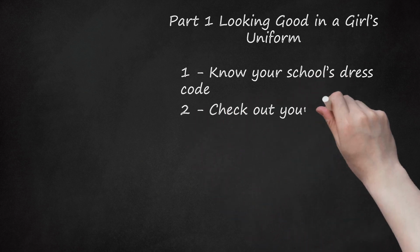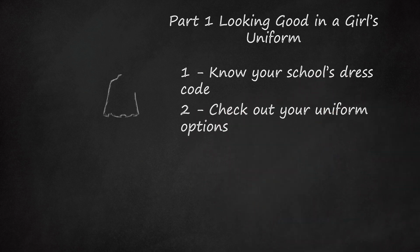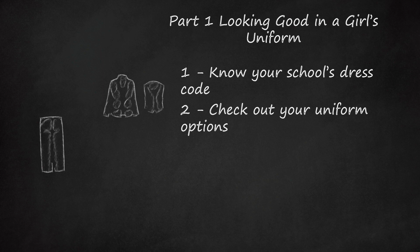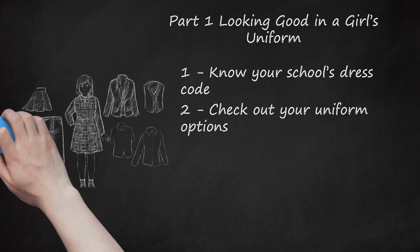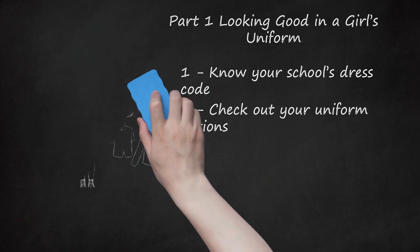2. Check out your uniform options. Most school uniforms have multiple options, including dresses, skirts, pants, and shorts for the bottoms, which are often paired with a long or short sleeved dress shirt. But if you're lucky, optional uniform items might also include a blazer, vest, or sweater that can each be worn in unique ways. These different clothing items can be worn in different combinations to accommodate the weather and your own personal style, and there are different ways you can alter the look of each to make it look a little cooler.